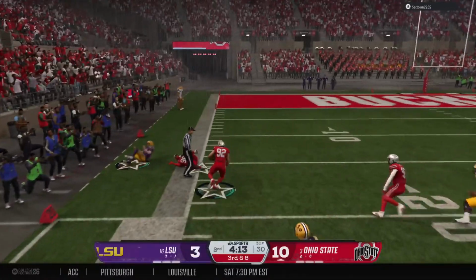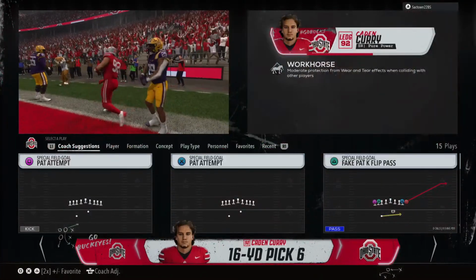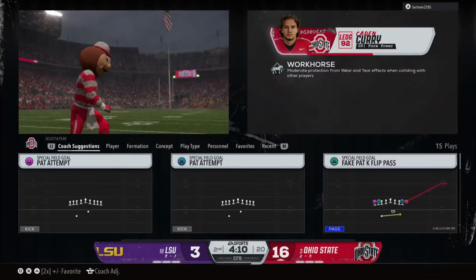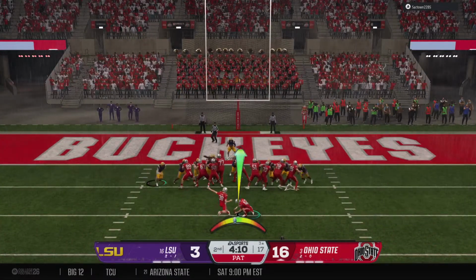And it's intercepted. Who can go? Touchdown, Ohio State. A big defensive score. Boy, what a tough blow for this offense. Already in field goal range, and the quarterback puts one in the defense's arms. They take it all the way back for a touchdown.